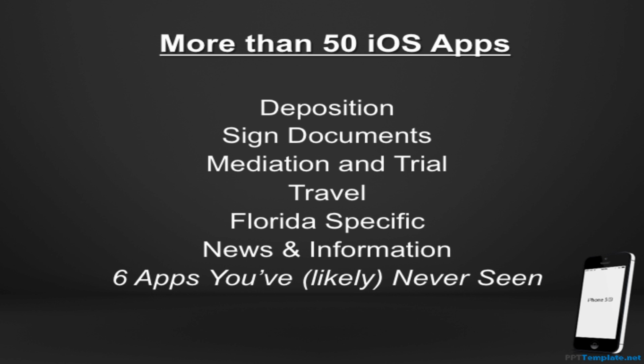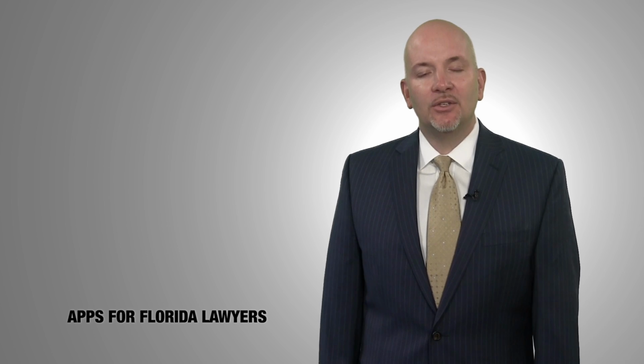We've broken them down into 7 categories. In section 1, I'll show you how to use your device during a deposition while you're questioning a witness. In section 2, we'll examine how to use your iPad to have clients and parties sign documents right on the iPad. In section 3, I'll show you some apps which you can start using in mediation and then use in special set hearings and ultimately in trial. In the other sections, we'll cover travel, Florida-specific apps, news and information, and we'll close with 6 apps you've likely never seen before.